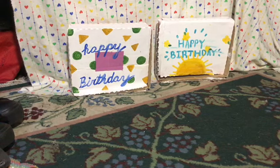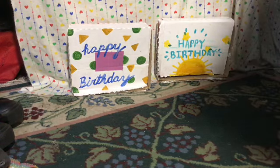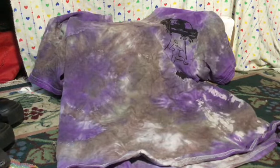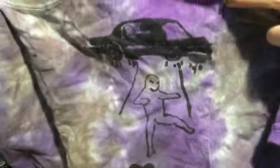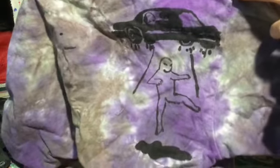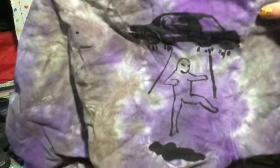So this is the first shirt. Here it is. Can you see that? Yay! So if you see over here, my friends made these themselves. I don't know if they tie-dyed them themselves, but they did do this part themselves. If you can see, it's an alien getting abducted by humans in a car. See, I thought that was really neat.